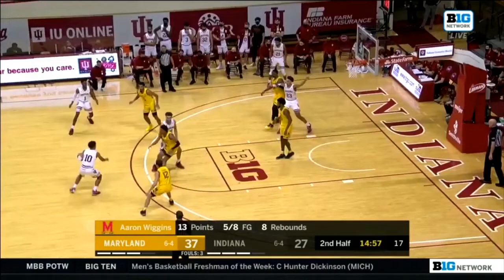Wanted to show this play as well because it kind of took the lid off the basket from Indiana from the outside, but it actually was a really good action. So as you can see here, Maryland is employing this kind of flat 3-2 zone. And Indiana does a really nice job of overloading a side, and Maryland kind of scrambled from there.